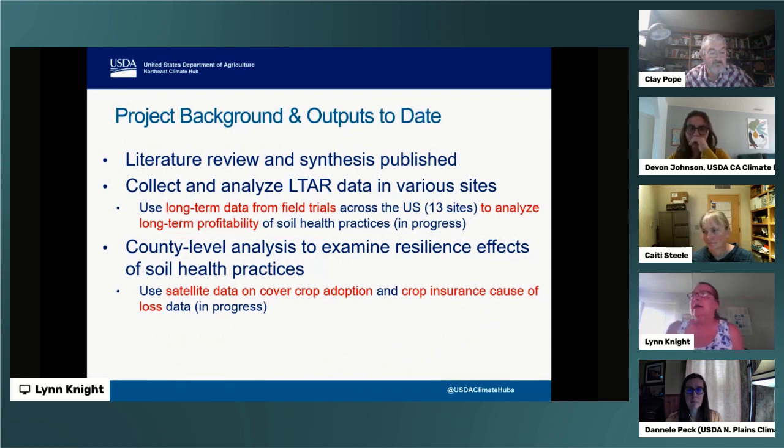We are also looking at a larger version, which will be published as a general technical report through the Forest Service in partnership with NRCS. We're collecting and analyzing the LTAR, that's long-term agricultural research, data from these ARS sites. There are various sites. We are looking primarily in the Northeast, but we've also included a few sites outside the Northeast that have the same type of ecosystem that we expect in the Northeast.